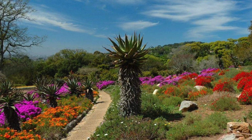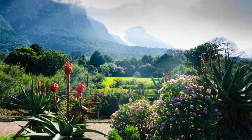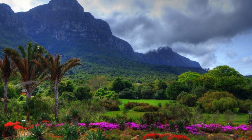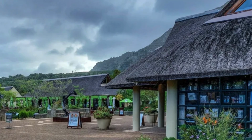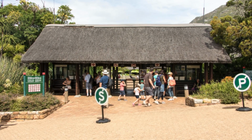The expert team who runs and manages this is clearly doing a great job of preserving the most exotic floral species. You can get into this garden through several entrances. The most recognizable one is the Kirstenbosch main gate, which is located near the souvenir shop. If you're coming from Rhodes Drive, then you can take the Rycroft gate.